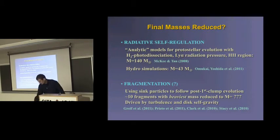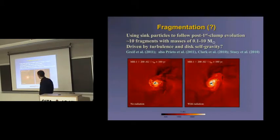Right. But okay, so this is a picture from their paper. This is a disk. These are the sink particles. And these fragments have masses between 0.1 and 10 solar masses. It could be that none of these is above 10 solar masses.